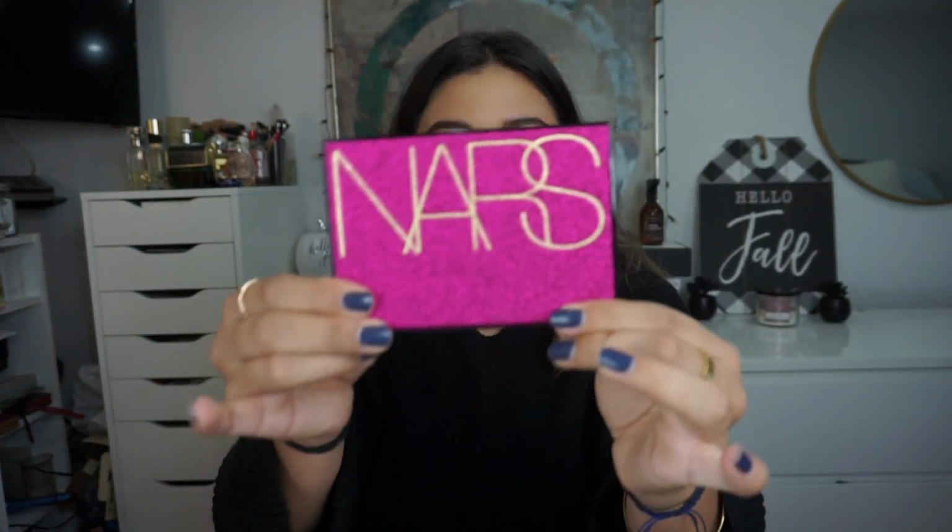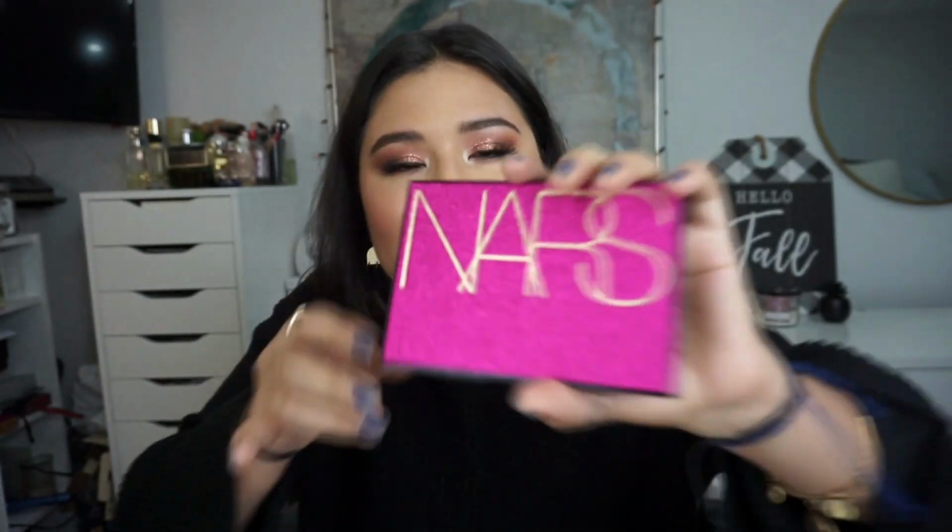Yeah, those are so nice. I cannot wait to use this palette. This palette is so beautiful. I can't get over this packaging. It's intense. It's so nice. Oh my god, I'm so excited to use this. Okay guys, let's move on.